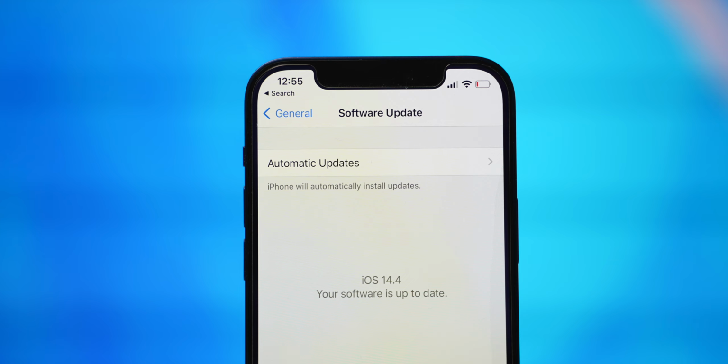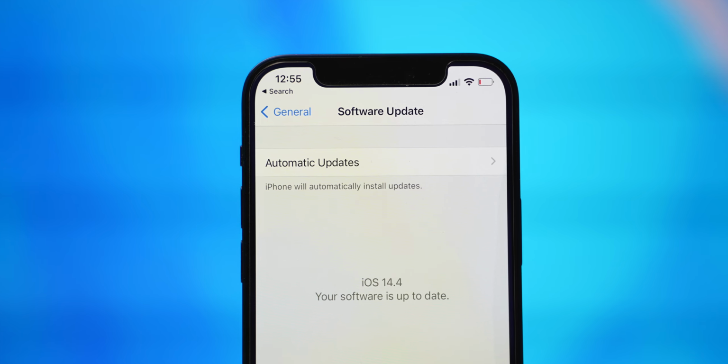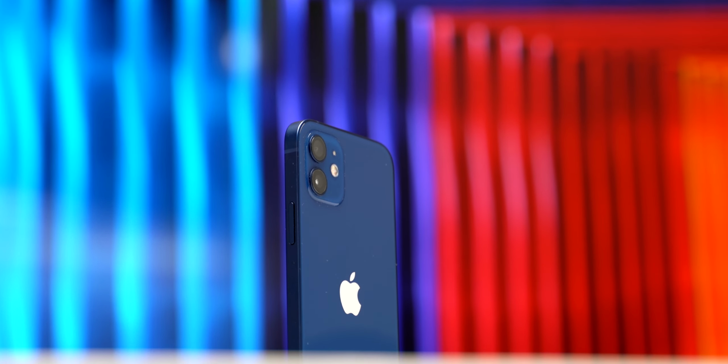Software updates were fairly regular, most of which were just some bug fixes. Apple is known to have a great track record when it comes to software updates. I'd expect around 5 years of software updates, which is great. So that means you can definitely keep your phone for a long time.